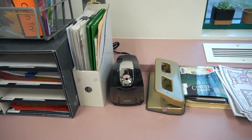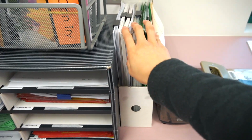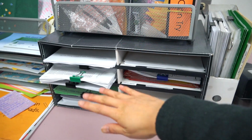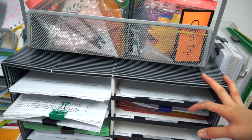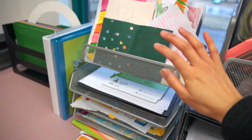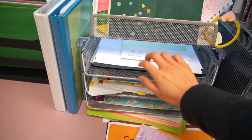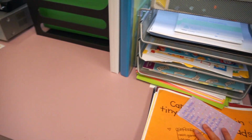Up here, I just have some hole punch, sharpener, some extra resources, my organizational tower thing. I'm having a difficult time finding words right now, as you can clearly tell. Over here is just some random supplies, some art. Over here, okay, those are gifts from kids. That's why, yeah, okay. Okay, moving on.